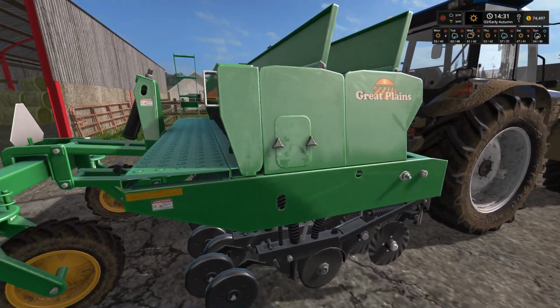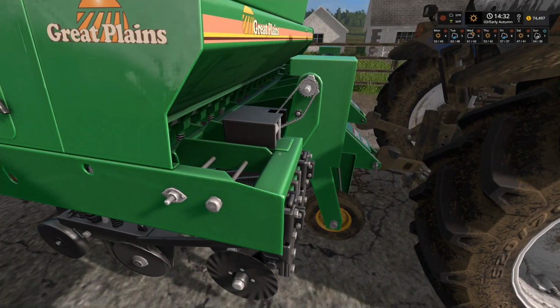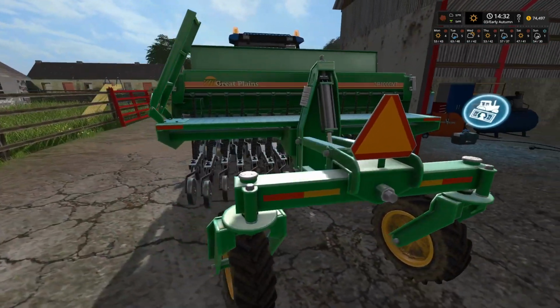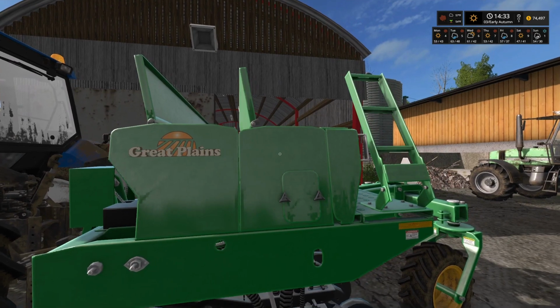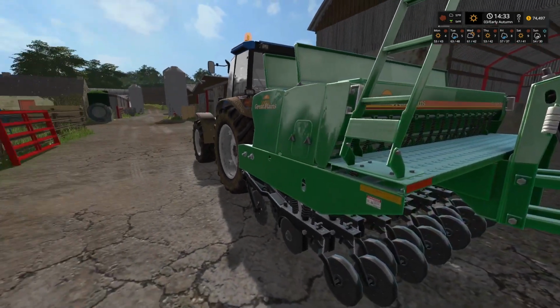I am just doing some finishing touches on our Great Plains seeder. Had to oil the chains, check the grease zerks for grease, check the tires, and everything is raring to go. We do need to run down to the other warehouse area and get some fertilizer, but other than that, we are all set to rock and roll.